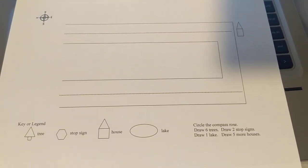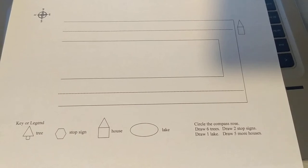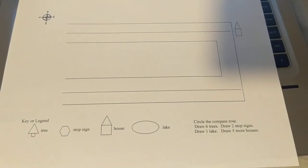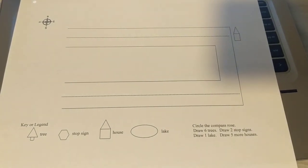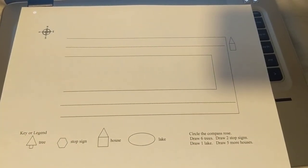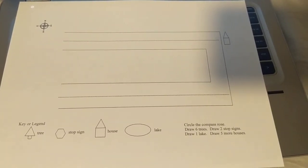Circle the compass rose. Draw six trees. So using the key or that legend down there, draw those six trees onto the map wherever you want them to go. Draw two stop signs. I wonder where those would be placed. I bet you can figure that out. Draw one lake wherever you want it to go on the map, but make it make sense. And then draw five more houses. If I look at my legend, my map key, they've already drawn one house, haven't they? You need to draw five more.